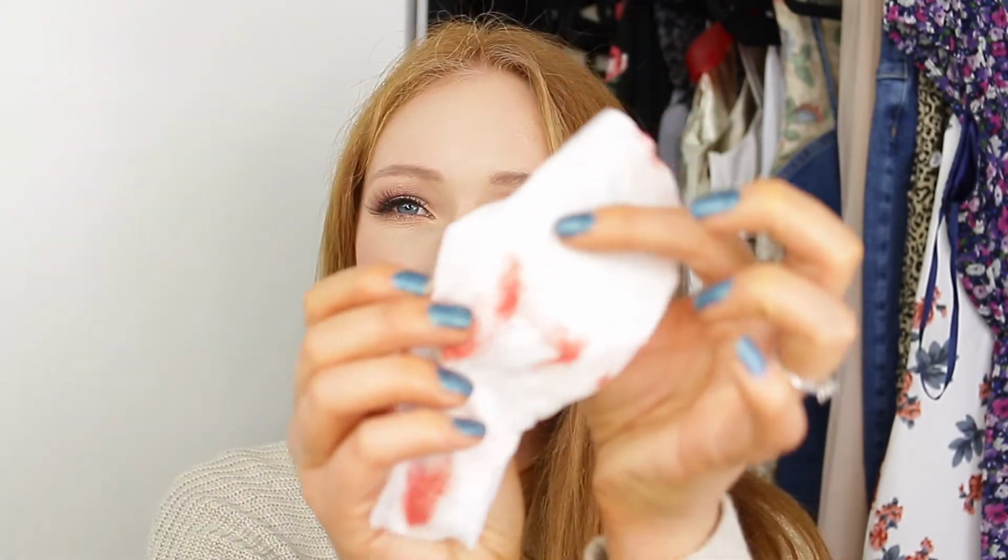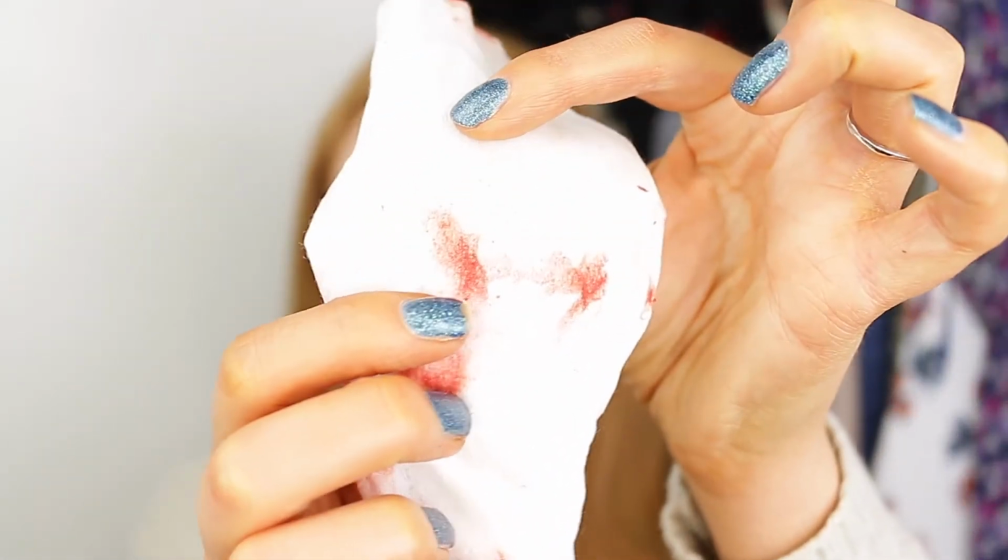So I'm going to take this one off and then we're going to go ahead and put the next one on. Again, a lot of scrubbing was needed to get this off. A weird thing was, as it was coming off, it was coming off in little balls, which was really strange. I don't know if you'll be able to tell, but on here there are all these little balls that have come off. So that's something that I do have to say about these liquid lipsticks. They do tend to come off a little bit weird.